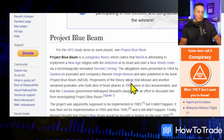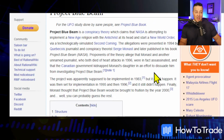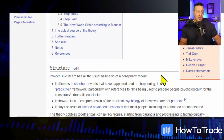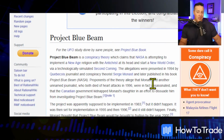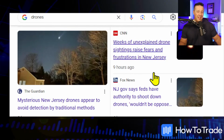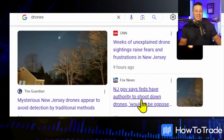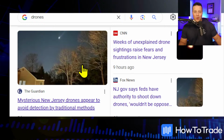And if you want to know more about Project Bluebeam, be sure to do some research on it. It actually was a game plan for the United States military and the United States intelligence agencies to bring the populace together by saying there's aliens coming. And I've read more stories on aliens in the last 3 days than I have probably in the last 10 years. This is real. So whatever's happening here is very real. We don't know what it is.